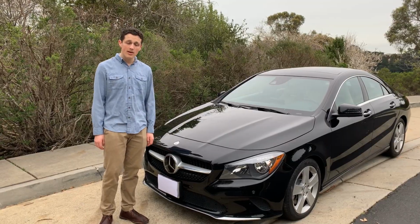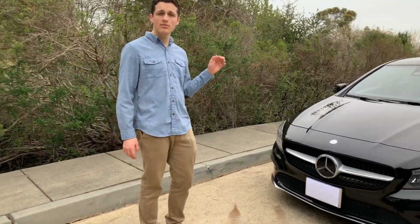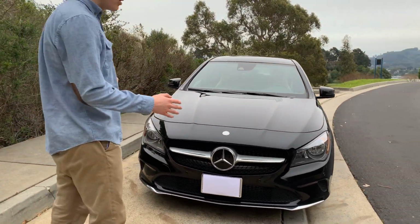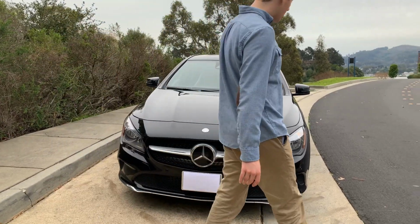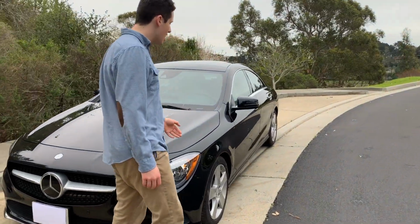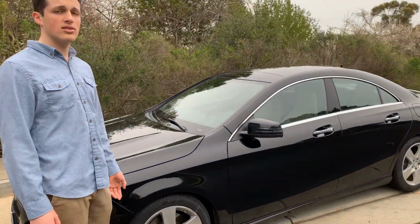Let's start with the dimensions. At the front, the car is pretty narrow. This is about as narrow as it gets, so this is only 70 inches wide. Coming down the side, the car is 182.3 inches long and a pretty short wheelbase of 106.3 inches.